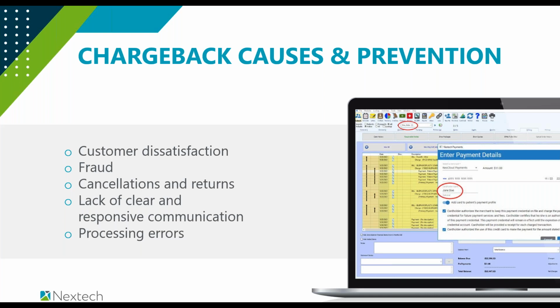Next, a lack of clear and responsive communication is typically a cause of a chargeback. So a way we can prevent this is using a clear billing descriptor. Think about how charges show up on a patient's credit card statement. If they don't recognize it, they're probably going to charge it back. Especially if you have multiple locations, make sure that each location has a clear billing descriptor attached to it.